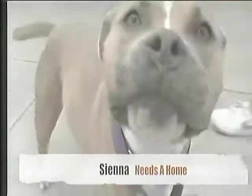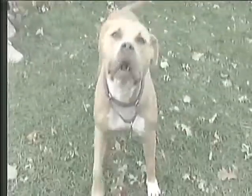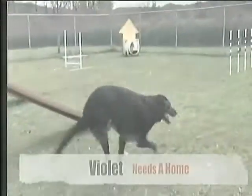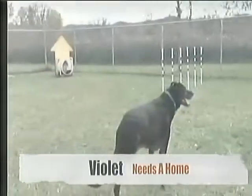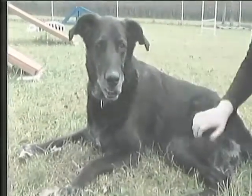Hey there, I'm Sienna. I'm an energetic girl who needs a lot of exercise. I'd love to go for a run with you. Hi, I'm Violet. I'm a sweet, gentle 11-year-old girl who's still young at heart. I only have 3 legs, but my heart is twice the normal size.